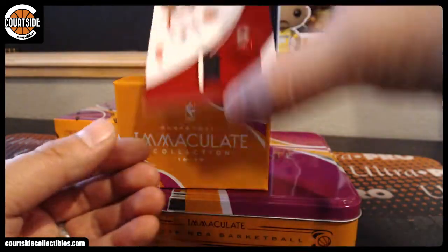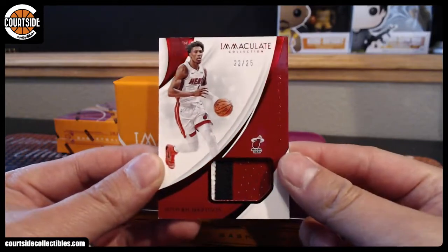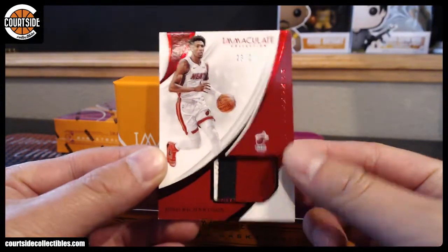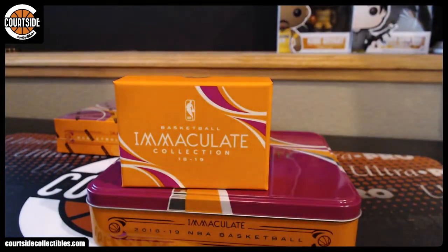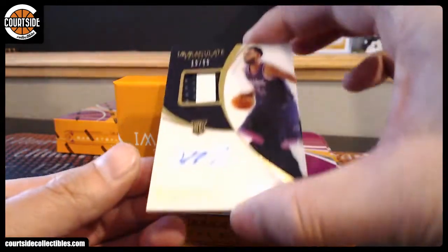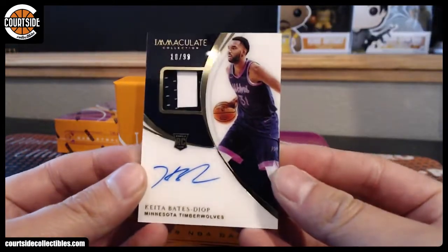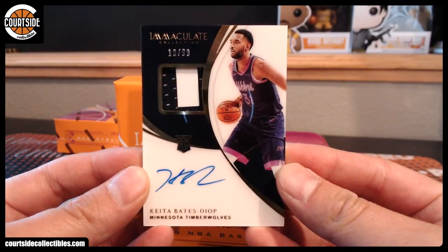Next, out of 25, three-color patch, Josh Richardson, out of 25. Miami Heat, that is one dazzer. We haven't hit, like, a numbers patch yet, right? And we have Bates Diop, RPA, out of 99, for the Timberwolves. Timberwolves is Beetle.